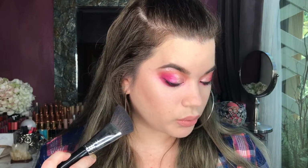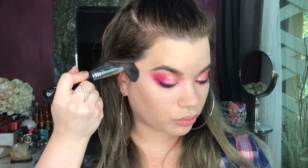Wow, guys, can you see that? That is like the perfect contour shade for me. Perfect. It is very cool toned, lots of gray in there. And be sure when you contour, you go right up into your hairline so that it blends, so that it doesn't just end right kind of in the middle of your cheek area.